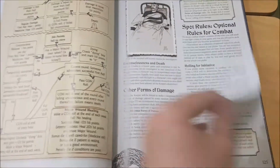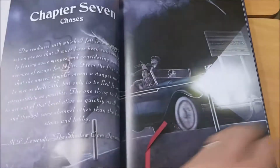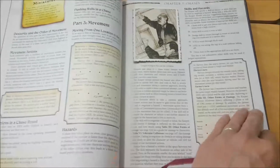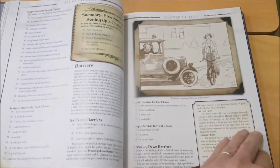Yeah. So what to expect from the Keeper's Handbook? This is a very representative chapter of what you're going to find. And I guess that's what I want to say about that.